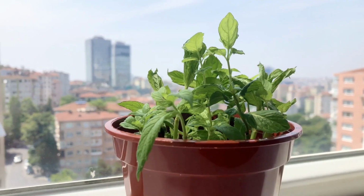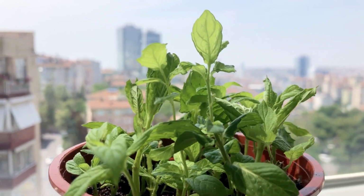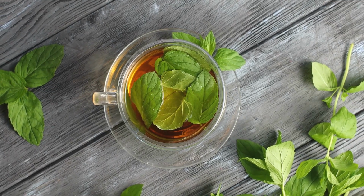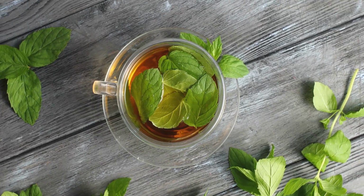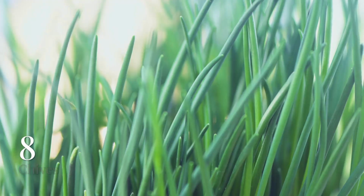Beyond the kitchen, mint has calming properties, can soothe digestion, and even works as a natural pest repellent when crushed and rubbed on the skin. So whether you're flavoring water, making a mojito, or clearing your sinuses, mint is the herb that keeps on giving, with hardly any fuss.